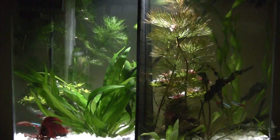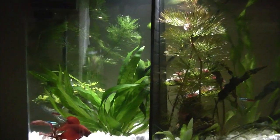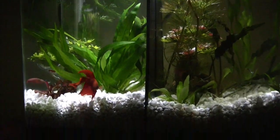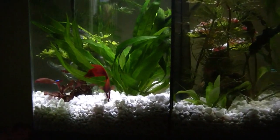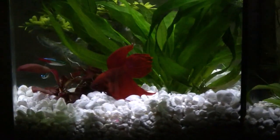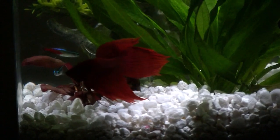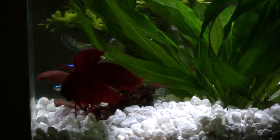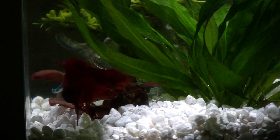I went out to Hidden Reef to check out their Bettas the other day, and I was looking for a black Betta to match up with the white one that is doing so well in our bow tank. You can see how red this one is.